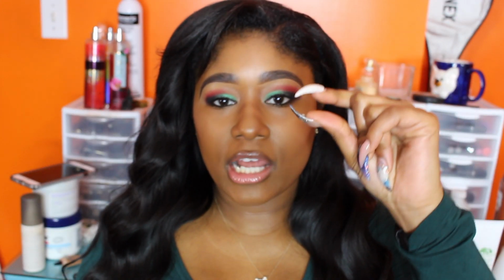So before, I had a little tiny angled brush that I used basically to kind of fill in the brows, and you want to be very controlled with that. But you could kind of do a long sweeping stroke for the eyebrow concealer underneath your eyebrow. So this is the brush that I use.